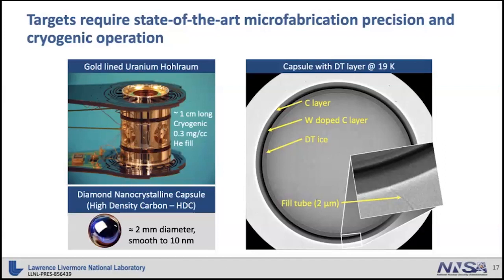And we use it to stop preheat of the fuel on the inside because we keep it very cold so that it's easier to compress. Something as cold is easier to compress. If it was a room temperature target, we would need a lot more laser energy to get to the densities that we require in the end. So that's why they're at cryogenic temperatures.